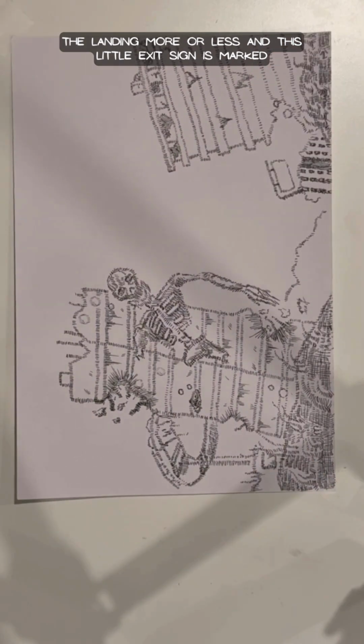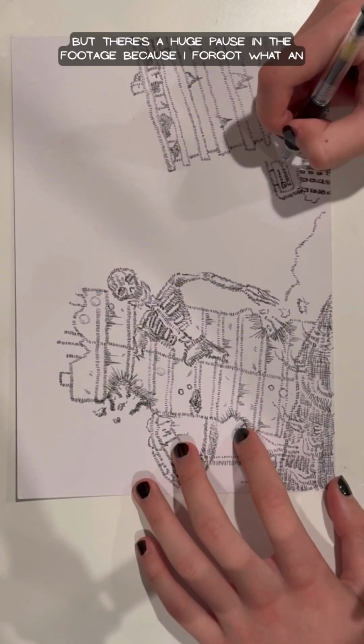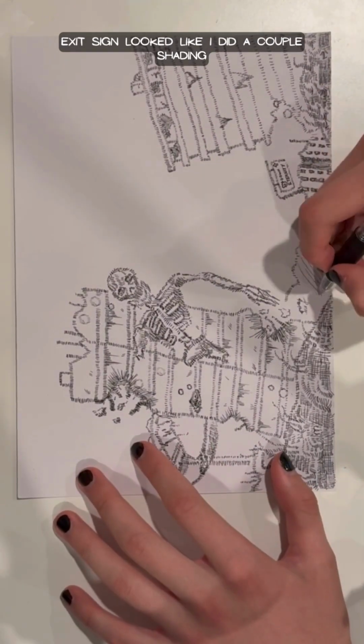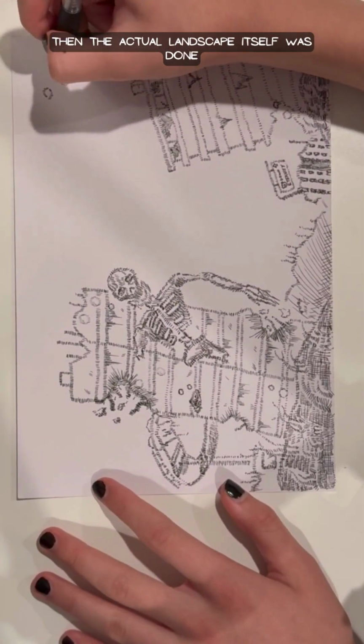And this little exit sign is marked the exit to eternity, by the way. I really liked that one when I thought of it. But there's a huge pause in the footage because I forgot what an exit sign looked like. I did a couple shading touch-ups and whatnot, then the actual landscape itself was done.